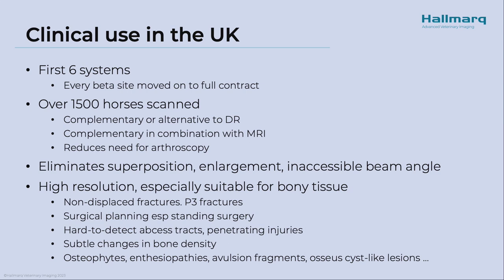It's complementary to MRI. So for CT, you get high resolution of bony tissues. For MRI, you get soft tissue capability. And it may reduce the need for surgery or arthroscopy because you can see on the CT without having to go in an invasive manner. 3D imaging by its very nature eliminates superposition and enlargement and inaccessible beam angles. So it's more convenient to be able to get an image which represents precisely what you want to see.